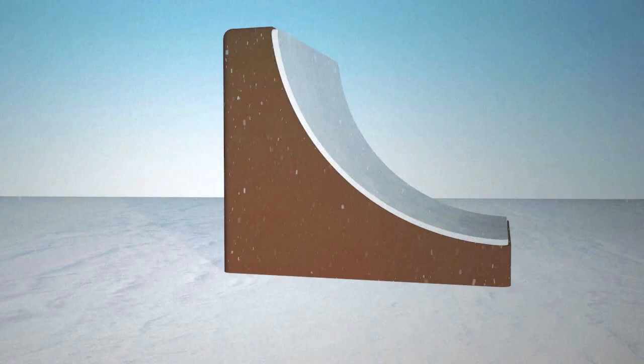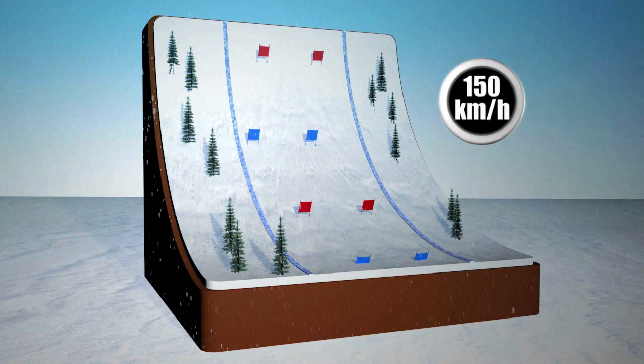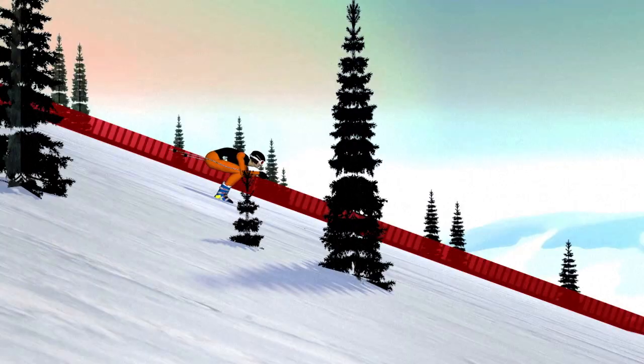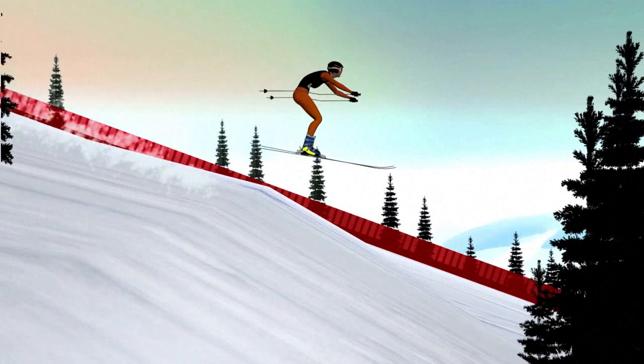The downhill slope has few turns and gates are positioned a wide distance apart. For security reasons, the slope is designed to ensure skiers rarely hit speeds of more than 150 km per hour. Skiing in a straight line, the competitor crouches in the aerodynamic egg position. When travelling over certain bumps, the skier is propelled into the air, crouching and arms extended forward.